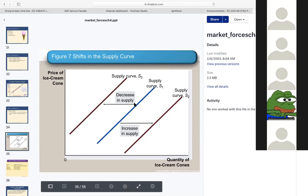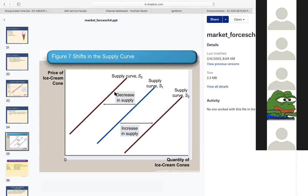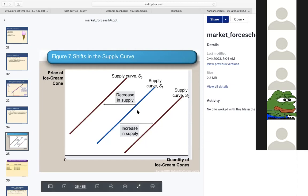So a decrease in supply is a leftward shift, but all I was trying to say is that you want to think of it as a leftward shift because if you think of supply as shifting up and that being a decrease, that just seems like it's hard to understand. You know what I mean? Yeah. So okay.